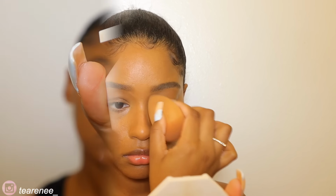For my nose, I just did like a rough outline of my bridge and then on the sides underneath my nose. So now I'm using a really pink blush on my cheekbones, not my cheeks, to give my face a really healthy and youthful look while also keeping some structure and definition by applying it to the cheekbone area.